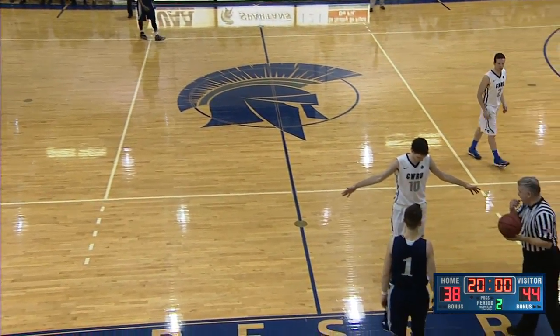Trap out front. Brandeis does a nice job of swinging it. Work it inside. Now back out. That's Robinson-Vilmont for 3. Missed it long. Tip won't go. Julian Person down with a rebound.